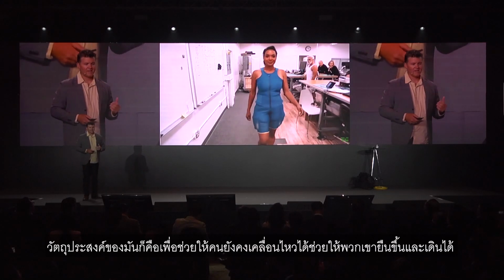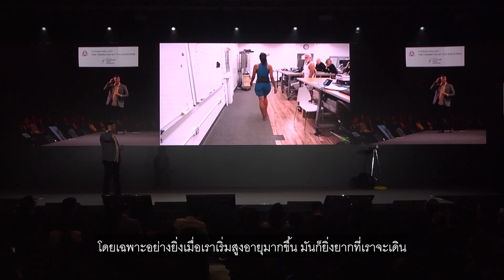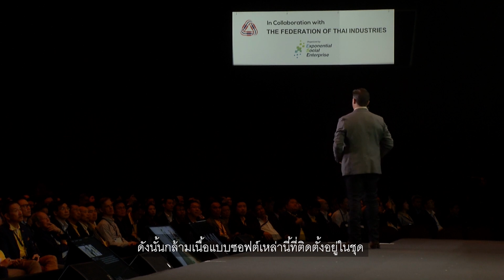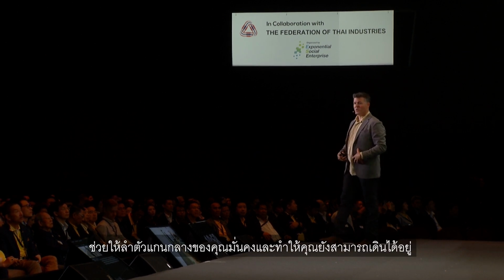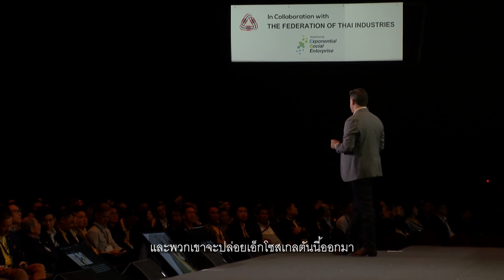So their target is to help people stay mobile, to keep them up and walking, especially as we start to age. It gets harder to walk. So the soft muscles built into the suit actually help you get out of a chair, stabilize your core, and keep you walking. And they're going to launch this exo, a limited release, at the end of this year.